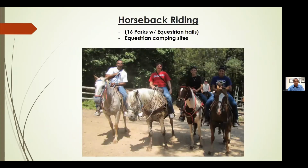We have horseback riding. There are 16 parks that offer equestrian trails as well as camping sites that can accommodate a horse trailer. At this time, we do not have any horse or equestrian outfitters located at any of our parks.